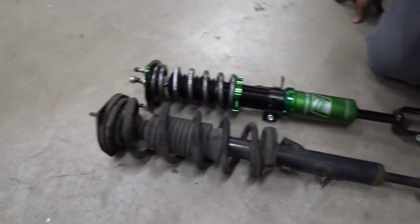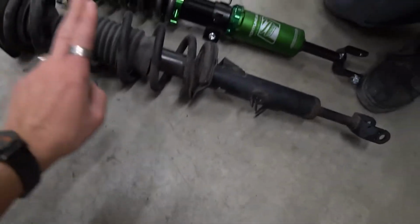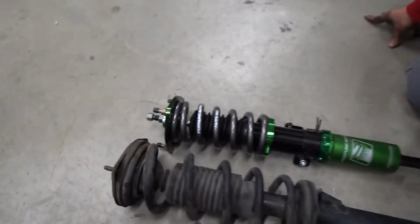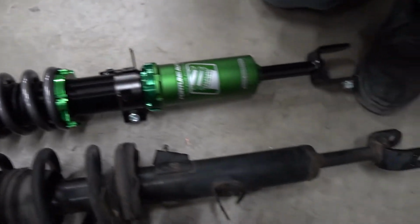These are a lot better looking than these stocks. These are ancient. Practically a dinosaur at this point. 17 years old. So much better. So now we're gonna adjust the preload. I have no idea what this means, but we're gonna learn and find out.